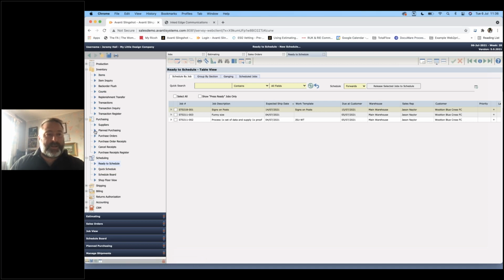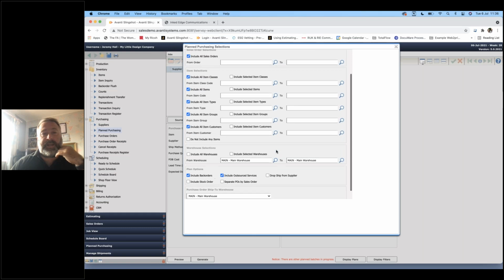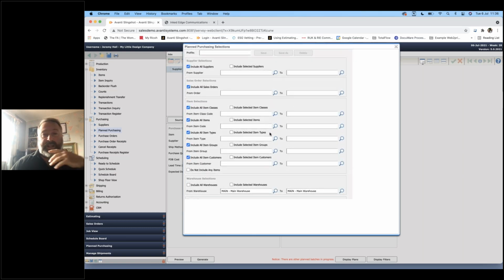time and time again. So what we've got in our purchasing module here is something called planned purchasing. This allows me to open up various filters that allow me to look at certain things in the business. So I could just filter out all of my work in progress that's currently in my system per supplier. So just look at what's in progress and pick out anything needed for a particular supplier.